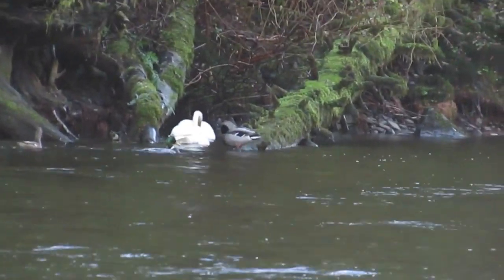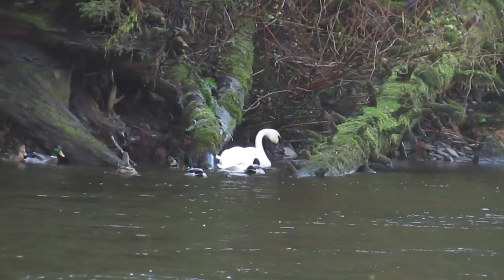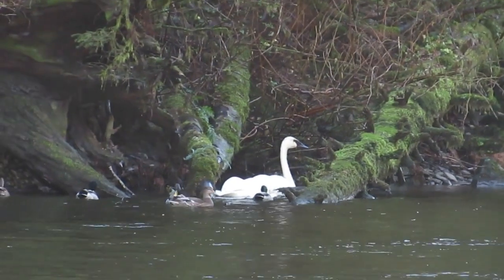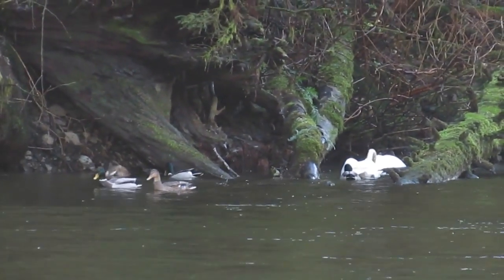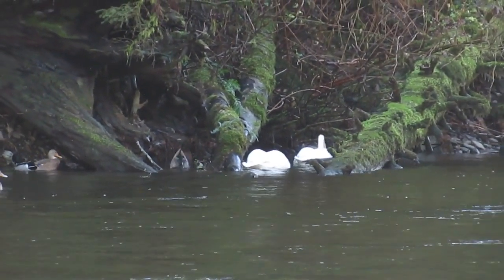Well, looks like we've got a bunch of birds down here. Believe it or not, there's a trumpeter swan, and some other birds have stopped in here to have a little bit of a feed before they head south. Some of them will stick around. We have about a dozen or so trumpeters that stay here in the winter.